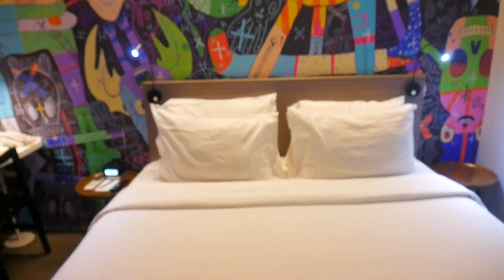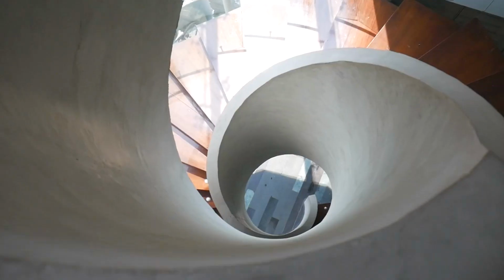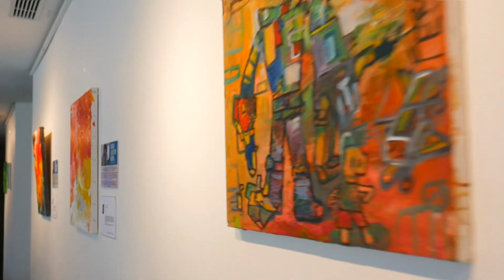This is what I like about boutique hotels. They are so unique. They have this kind of quirky kind of designs and something else that the other big hotels would not have. For instance, ARTOTEL has these art features. They have art galleries, and once in a while they change or they rotate the artists that they feature. I think that's pretty cool.